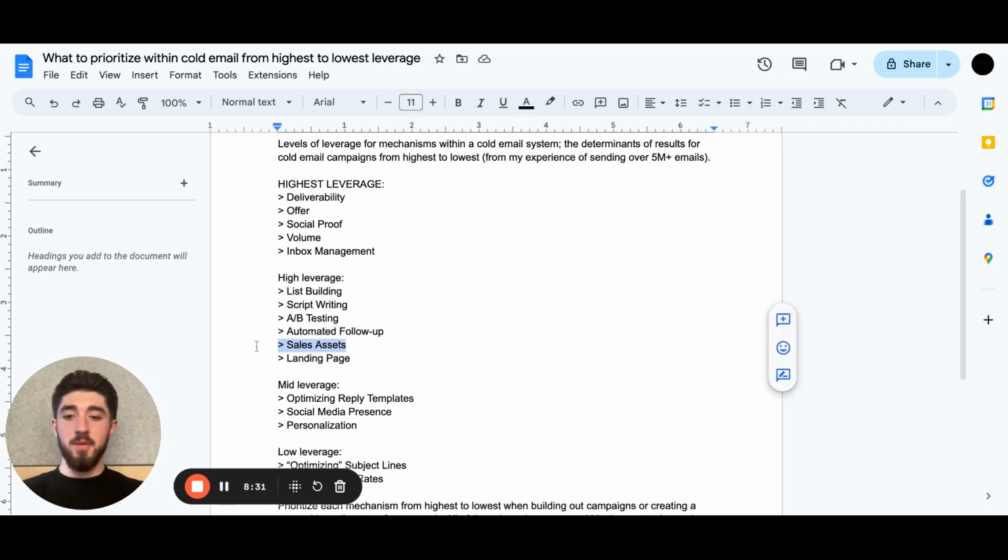So absolutely crucial. Next is sales assets. So this is like lead magnets, case studies, things you can leverage with your scripts, within your cold email campaigns. These are things you would send to the prospect. You would offer it in your script. Let's say you helped Nike generate $1 million, etc., and you want to share the strategy you used to do that. You could create a sales asset around that and offer that to the prospect. So you're leading with value there, right?